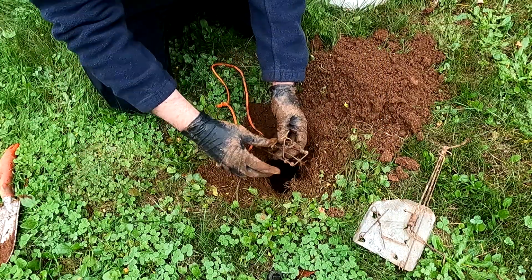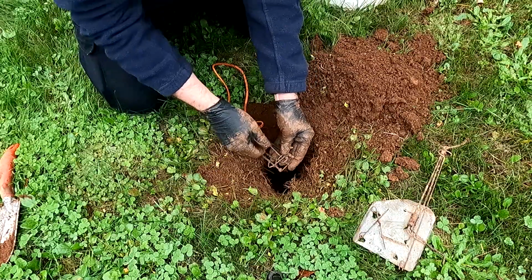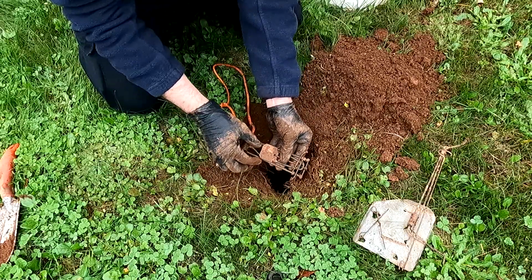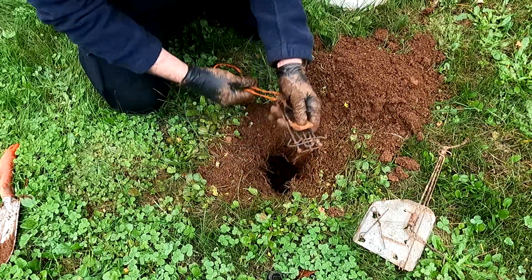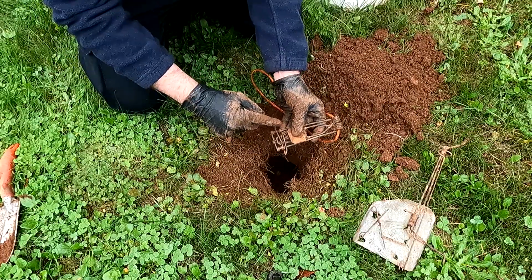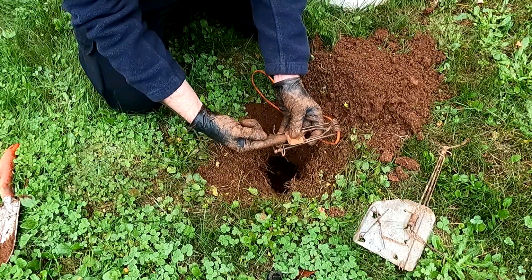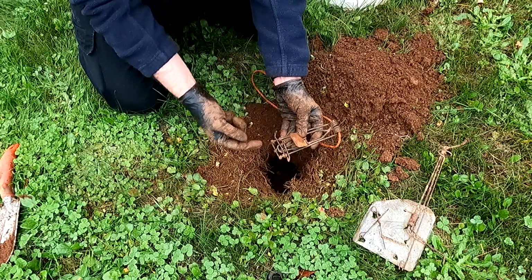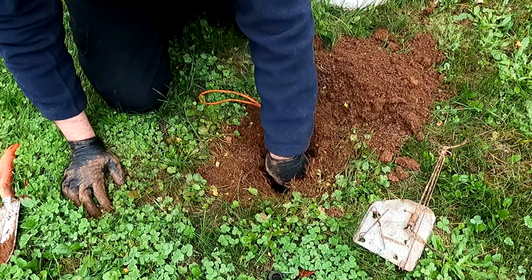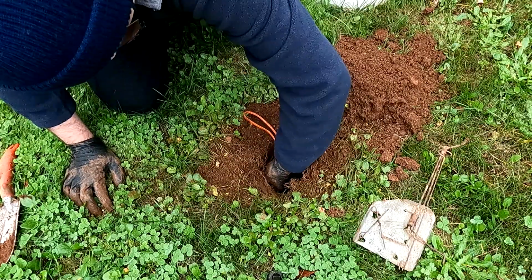Now, setting these little traps is pretty straightforward. You just push down here in the center and get this little bar wrapped around like this, and then this goes like that, and then it goes right into the tunnel. And of course, you want to make sure that this section here is going into the tunnel, so if the mole walks this way, he's going to push up against this little tab, and the trap will close around the body of the mole. So I'm just going to set that down into the tunnel as far as I can get it.